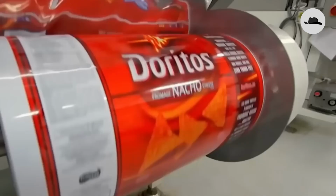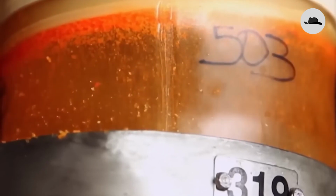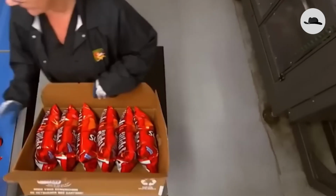The Doritos fall into the bag, which is immediately sealed and cut using thermal sealing. At the same time, the bottom of the next package is sealed. The packaging machine introduces nitrogen into the bag and seals it tightly, removing oxygen to prevent spoilage. This ensures that Doritos stay fresh for a long time, while also creating an air cushion that acts as a shock absorber to prevent breakage.